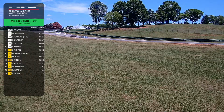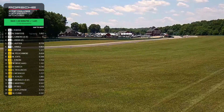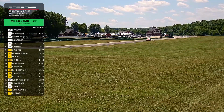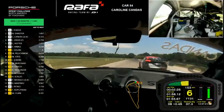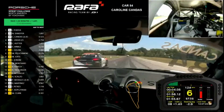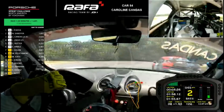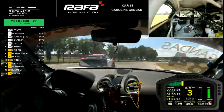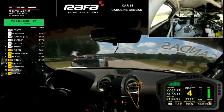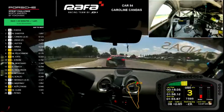Porter continuing to build that advantage. It's up over a second, but the fight is on for second place, Joe. Carolyn Conda all over Nick Schaefer. Once again, she's going to try and stick her nose in, this time almost to the inside as she tries to outbrake him, but just not enough there. Now she switches back round the outside as they go through the horseshoe. You saw the correction here as we ride on board, so she is on the limit of these tires, but still cannot find her way past.